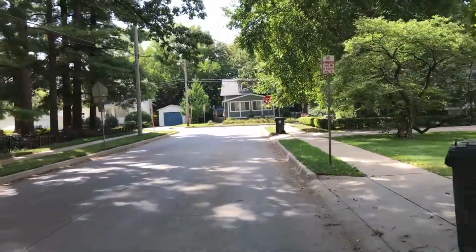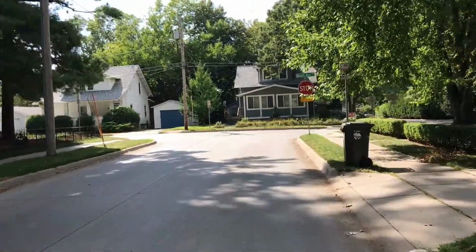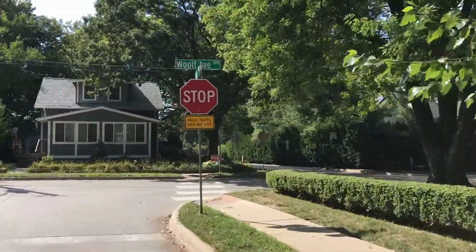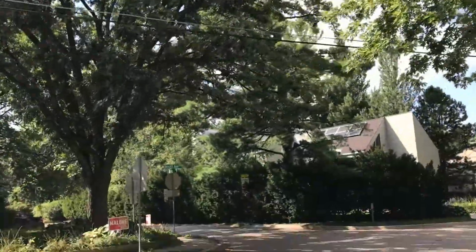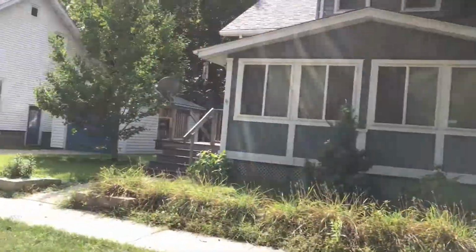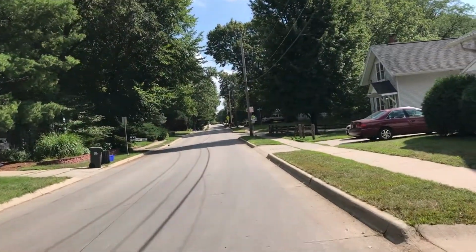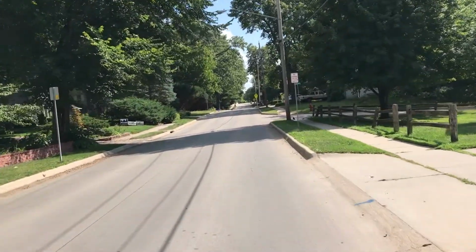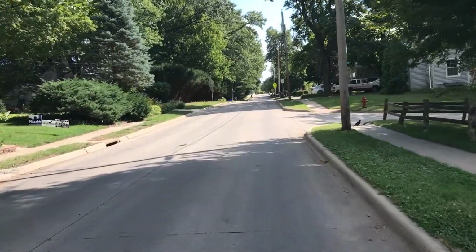And this is a good spot to know about, because if we were to turn right and continue in the same direction, following here where River and Wolf are, River Street takes a jog here and continues down that way. But we're going to turn left. Now, had we turned right, we could take River all the way down to the Iowa River and follow that over to Coralville. There's a nice ride that way and pretty nice sidewalk.